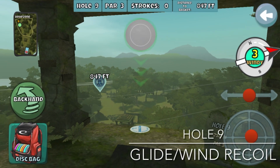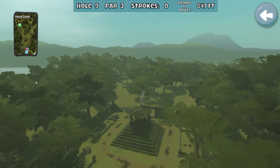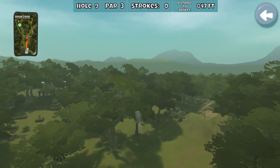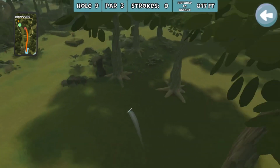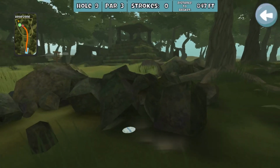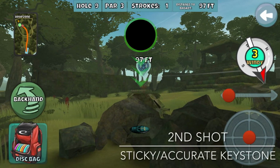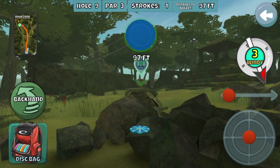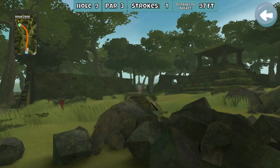And then hole 9 with a wind of 3, this is not a version of poke and hope because that's more wooded, but this is just me throwing and praying and hoping it doesn't go too far right or too far left. I don't mind slamming into the left wall, but this one did the opposite and is just way, way short. So right here from 97 feet, I would normally throw my Fuse, but I was really paranoid about clipping those stones in front of me, so I switched to my Keystone, which I know will pop up in the air a little more.